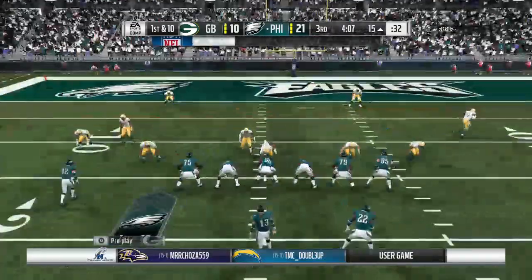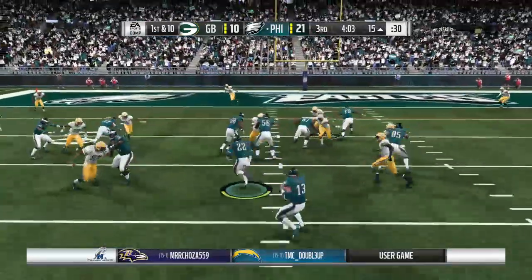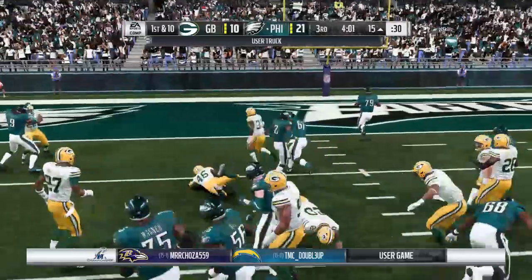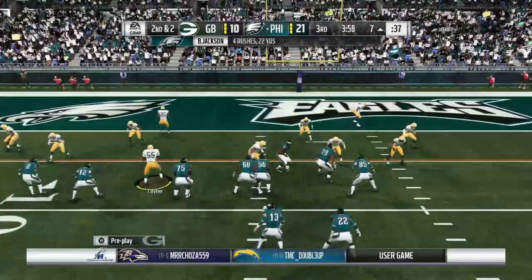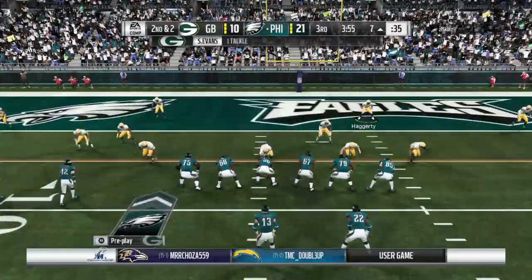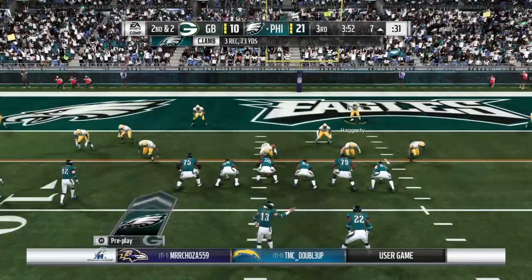He reads defenses so well, doesn't he? He really does, and the best part about that play for him, I don't think that was his primary target. I don't think so either. I think he had the read, figured out where the blitz was coming from, and went to a secondary target for a really nice game. 8 yards on the pickup, and now they'll have some options on 2nd and short.